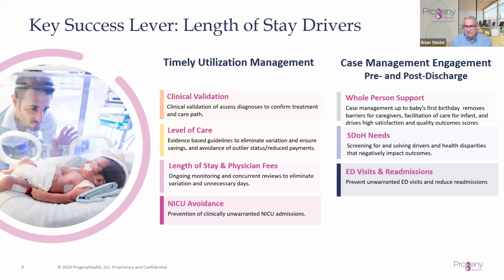There's social drivers that are stopping them from going home safely. We look at CM as the lifeline to management post-discharge. And so we know that keeping the same case manager as often as we possibly can in place helps create, as I mentioned earlier, those relationships and in sharing in those lives of the family, it helps us to identify and solve for any of the social determinants and health challenges that are happening all the time.